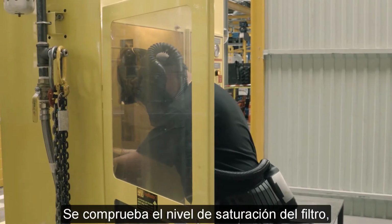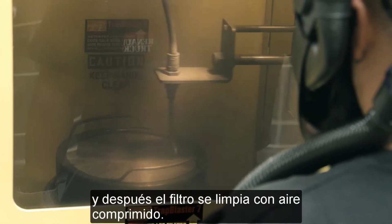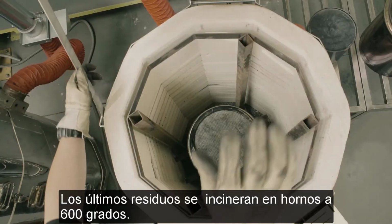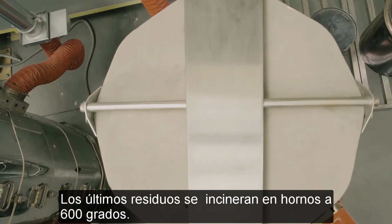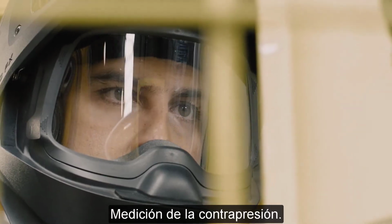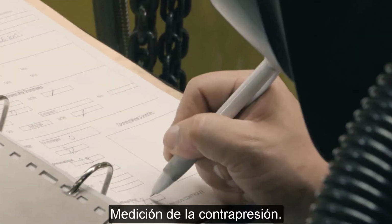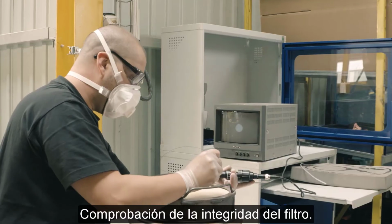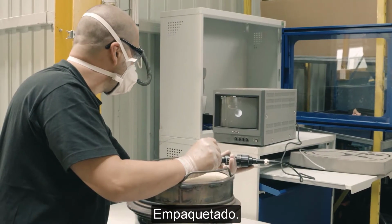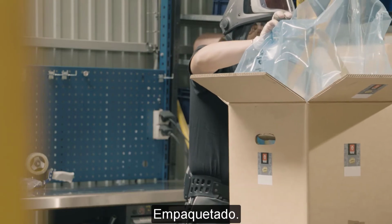The filter clogging level is checked, then the filter is cleaned using blown air. Residue is burnt off in ovens at 600 degrees. Back pressure checking. Film integrity checking. Repackaging.